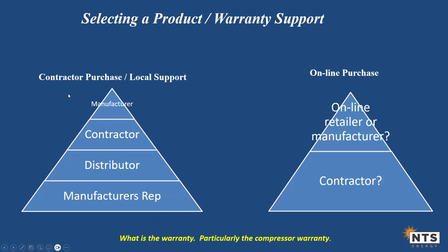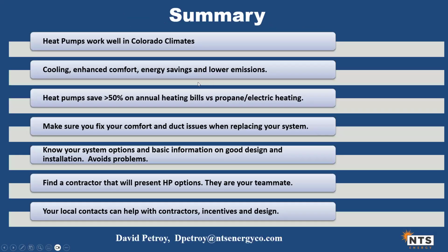Playing off that a little bit, if you get a contractor purchase, you get support at all these levels. A lot of people think, well, I'm going to go online and just grab something, see if I can get somebody to put it in. This is a big deal. These are supposed to last 15 years, so you want to have support. This is the summary; I'm going to skip over that. You can read about it, basically everything I've said.